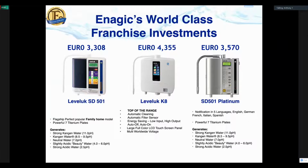The two on either side, the SD501 and the Platinum, specification-wise, are pretty much the same. It's just that the Platinum also speaks 5 more European languages. The specification is exactly the same, and it has a slightly neater finish.